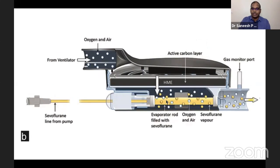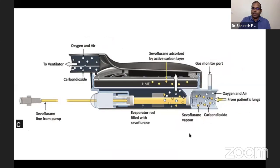So what happens is the liquid agent gets into the vapor phase and it's carried away by the air oxygen mixture and goes to the patient. So when the patient exhales, the vapor gets adsorbed to the active carbon layer so that we conserve the anesthetic agents. And this HME with the activated carbon layer actually conserves heat, humidity along with the agent, whether it is sevoflurane or any other agent, which will be conserved to the maximum.